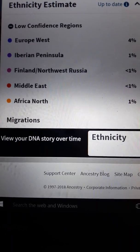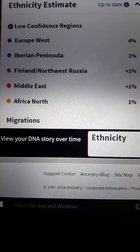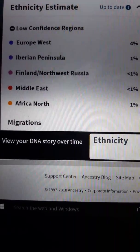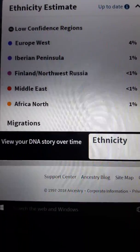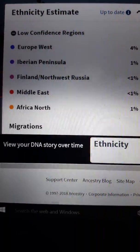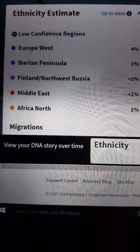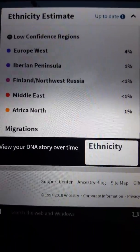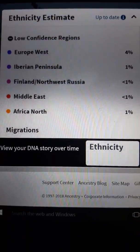They have 1% North African, and then they also have 1% Middle Eastern. What's interesting is that up until a few months ago, they had almost 1% West Asian, which is now showing up as Middle Eastern, and I don't understand how Ancestry changed it from West Asian to Middle Eastern.